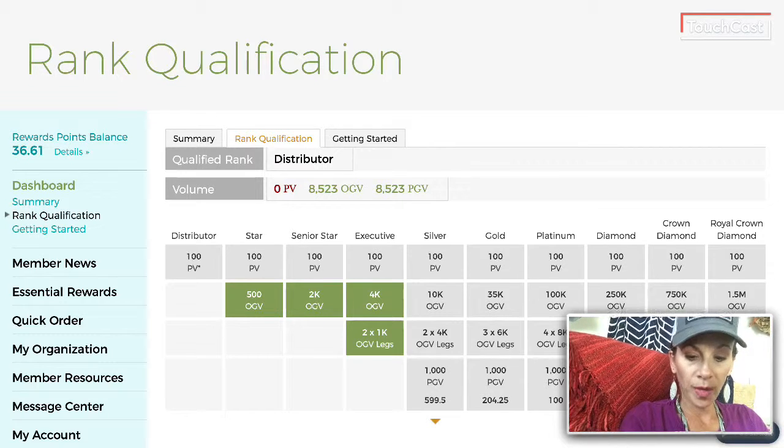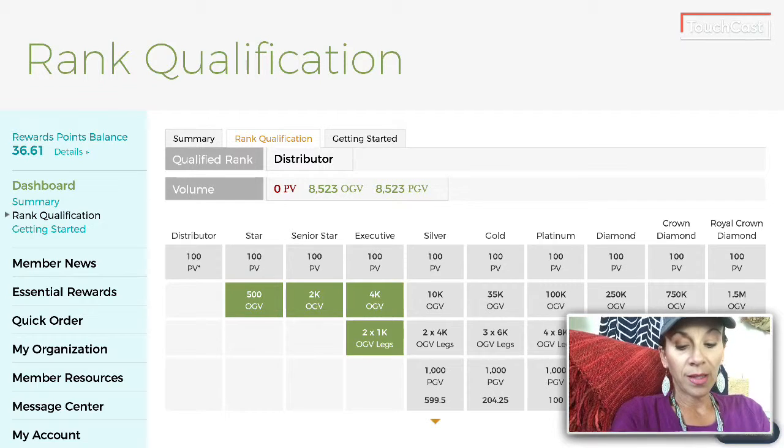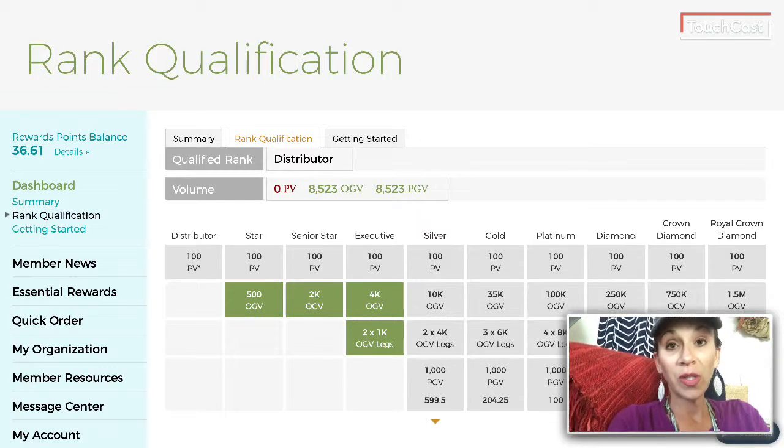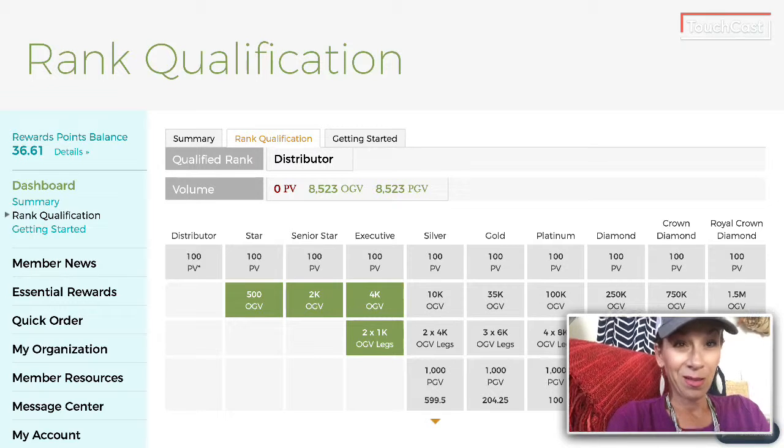I already told you about the ranks. People ask me, what are legs? A leg is basically one person that has several people underneath them. Does that make sense?